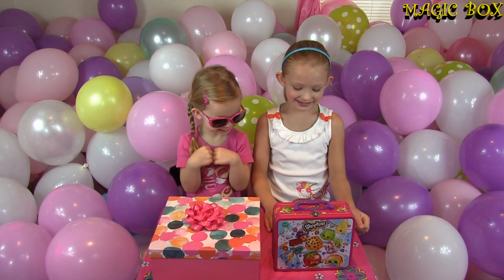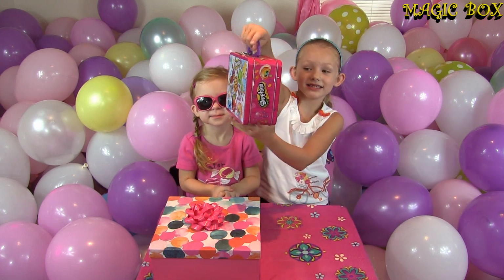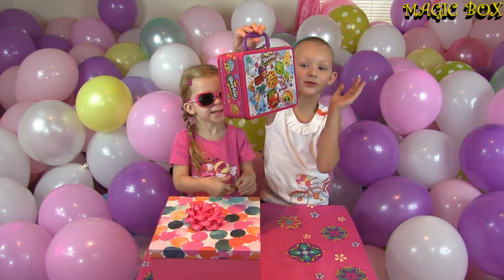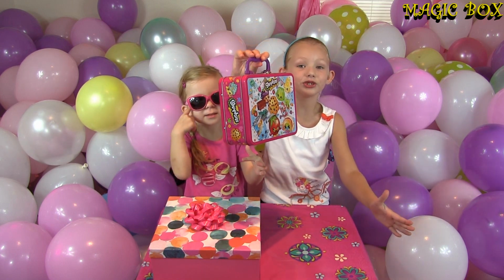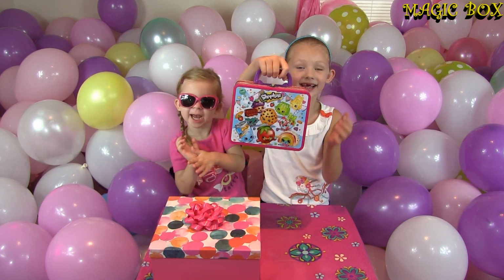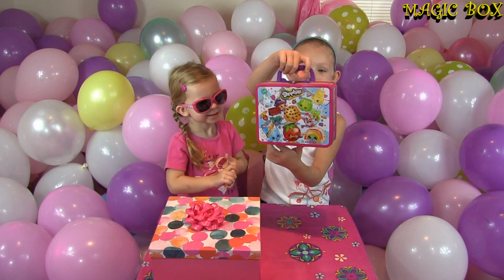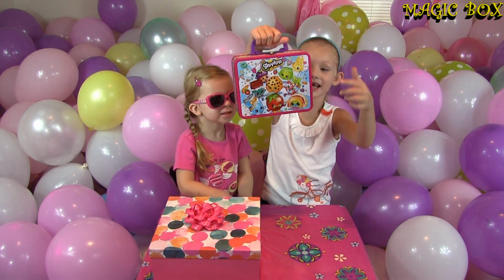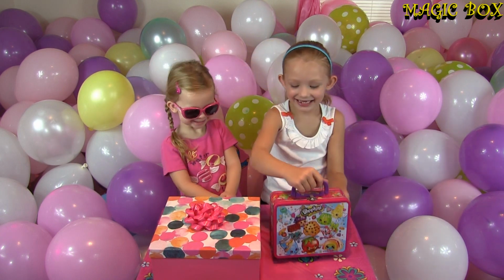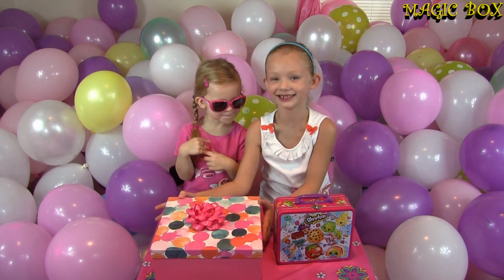And I'm here with Leah to open up my surprise lunch box that I got from our other video, and it's from a Shopkins balloon challenge. Yeah, I got 5 Shopkins and won this prize. And the prize is a Shopkins play pad lunch box. It'll be perfect for my lunch.